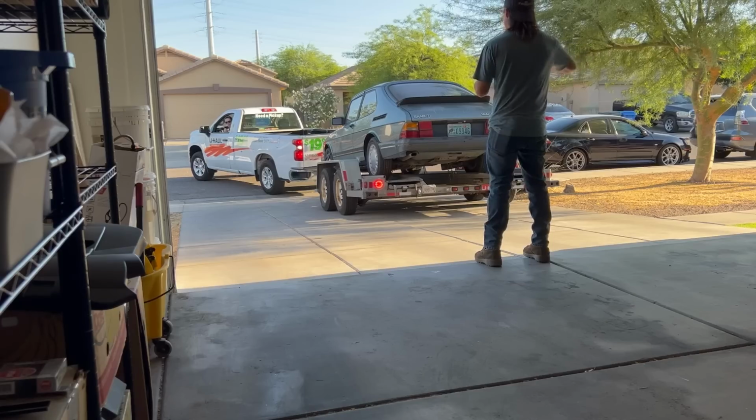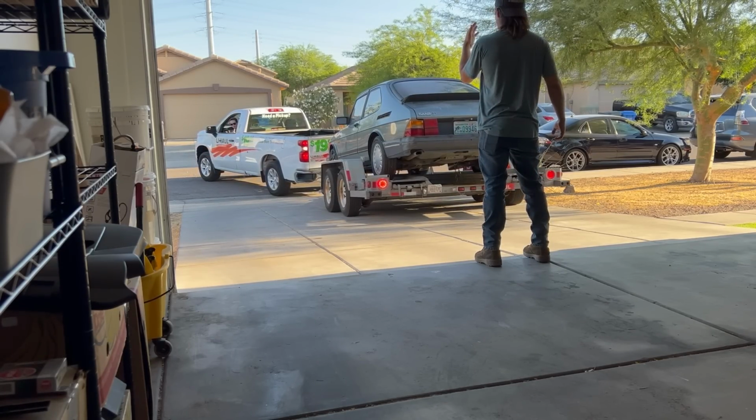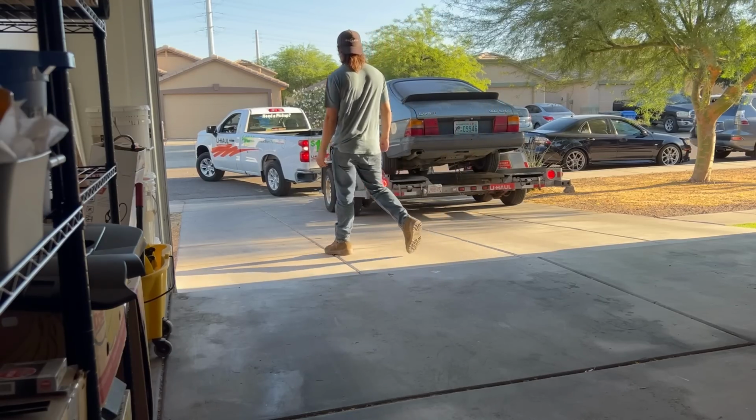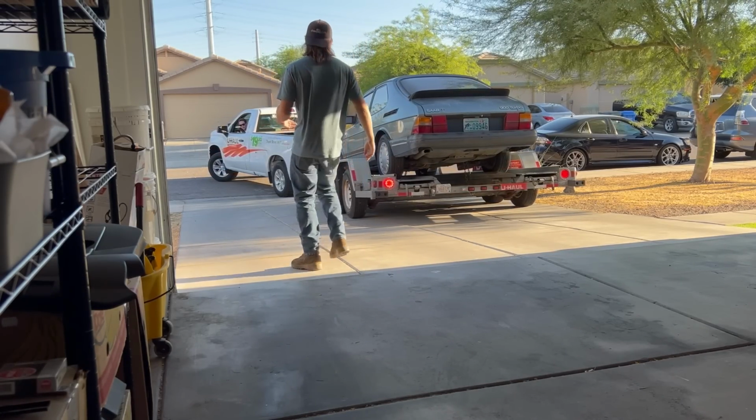Made it back home, and our initial plan was to back the trailer into here like you just saw and then push the 900 off. Because my driveway is at such an angle, we couldn't get the trailer far enough in to where us two could push the 900 up before it came back down off the ramps. So new idea, we got the 900 right out there.